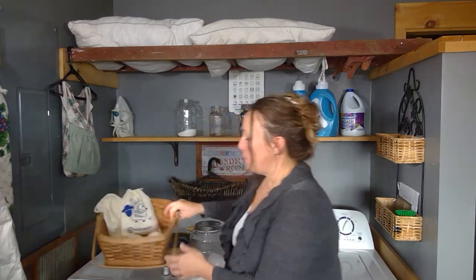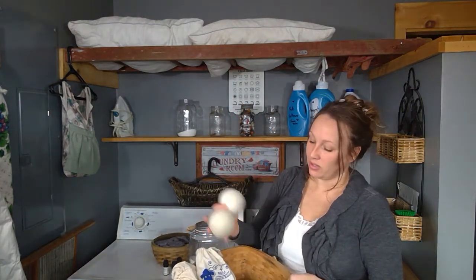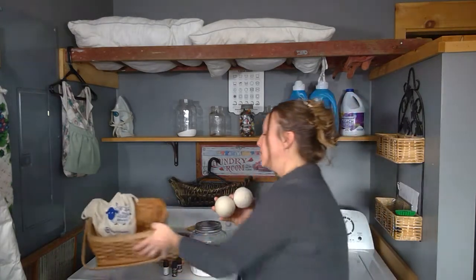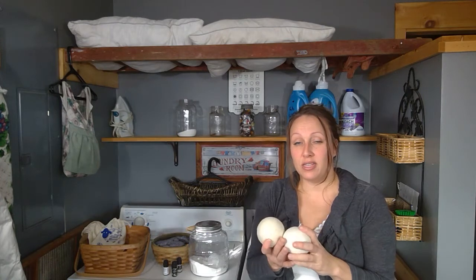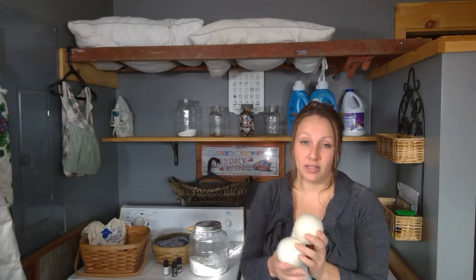And then I have our basket of wool balls. These are great because they're static reducers. They help add scents to your laundry when you're drying, and it also cuts your drying time in half. And I have been amazed at, since we've started using these, how much it really cuts the drying time down.